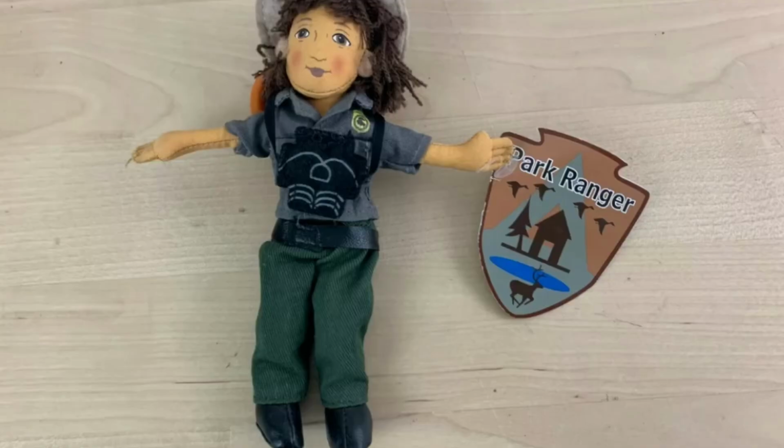This one here took 21 days to sell on eBay. Mary Meyer from 2010 Park Ranger National Parks souvenir plush 5.5-inch doll, new with tags. And then it went to Las Vegas for $11.51 shipped.